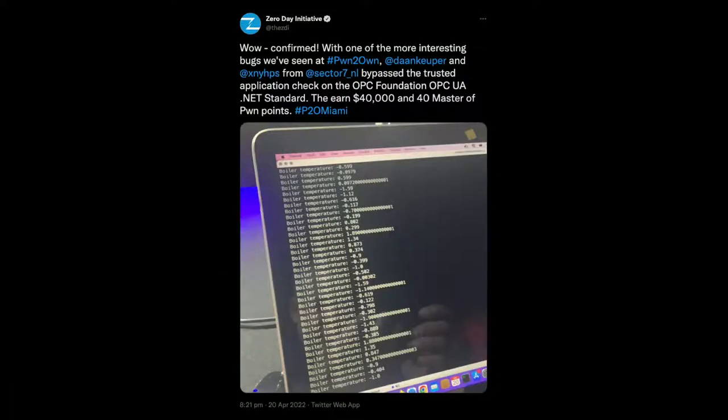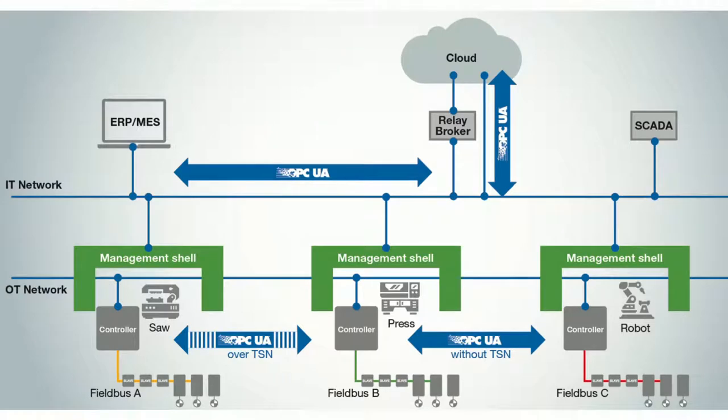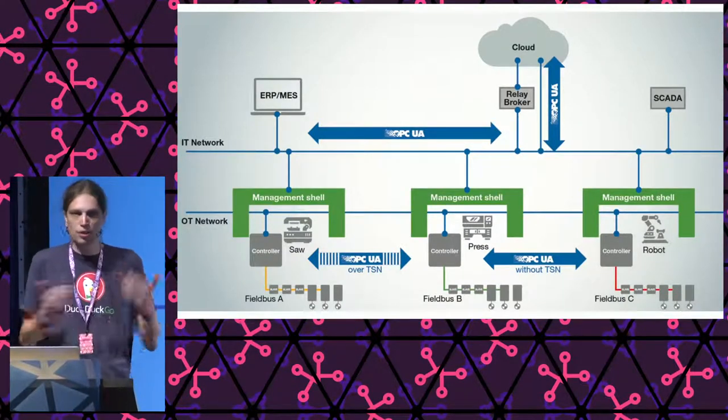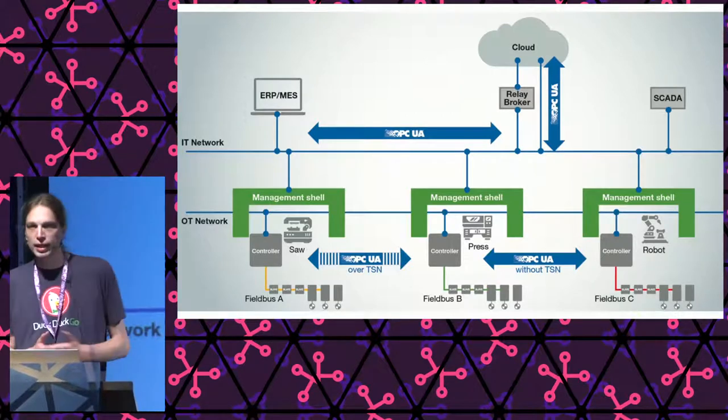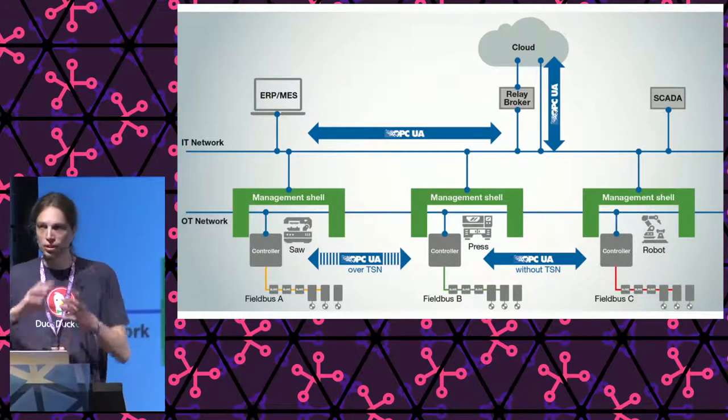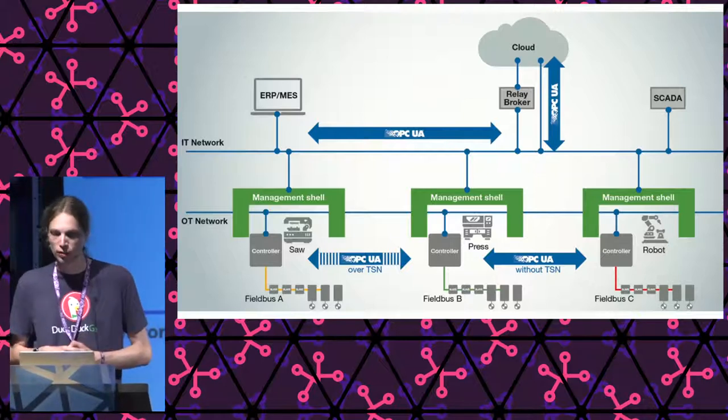Yes, I'm going to talk about the trusted application bypass in the OPC Foundation's OPC UA .NET standard. OPC UA, you've probably never heard of it, but it is a very important protocol within ICS. It's created by the OPC Foundation, which means that it's not a vendor-specific protocol. In an ICS network, you often have a device connecting to software written by the same vendor, and you speak a vendor-specific language, a protocol that nobody else has implemented. So there are all of these bubbles of systems within ICS networks that communicate over one vendor-specific protocol.